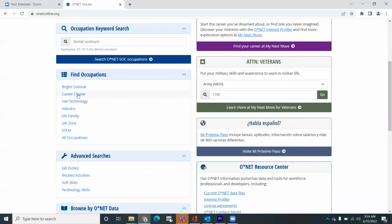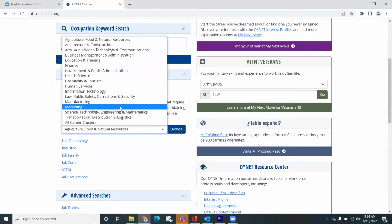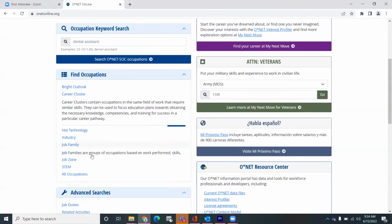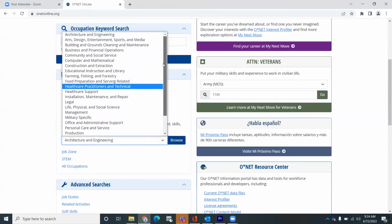You could also look at career cluster. And this one's just a little bit different. So each of these areas, I would play around with each of them because they kind of give you something a little bit different. So industry might have a few different areas that seem similar to career cluster, but there's going to be some different ones. So like this one will focus more on a broader perspective. Same with job family. So it'll look like something similar, but each one will have a broader context.